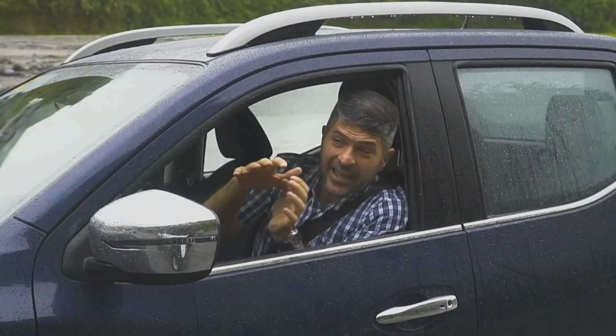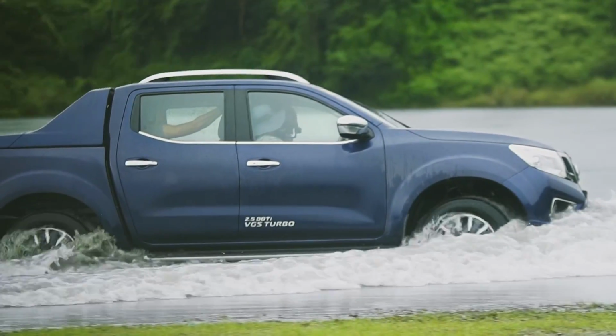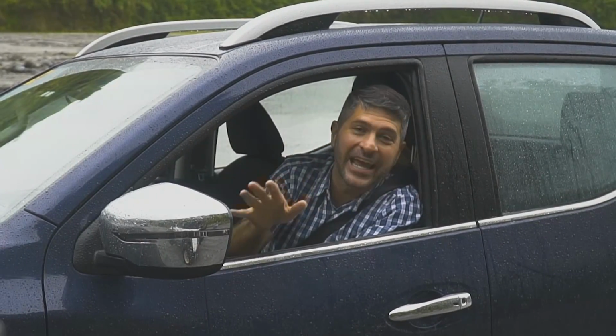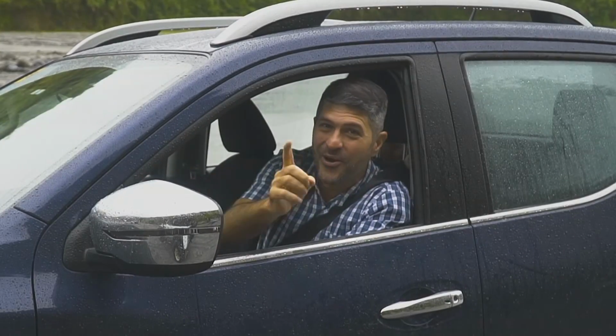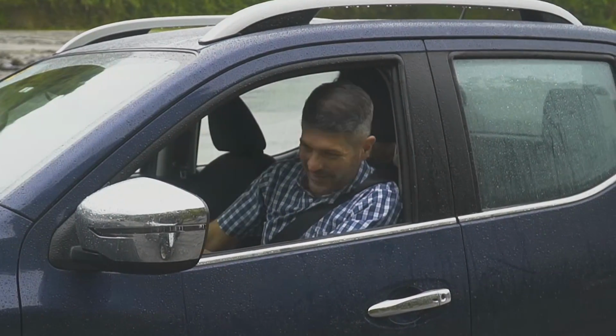We just tested the limits of the car, wanted to see how much water it can go through, but that was just practice. Now it's the real deal, because it is actually where we're going. We really have to go through some pretty deep water to get to our destination. So no more rehearsals. This is the real deal. Come on, guys, see if you can catch up.